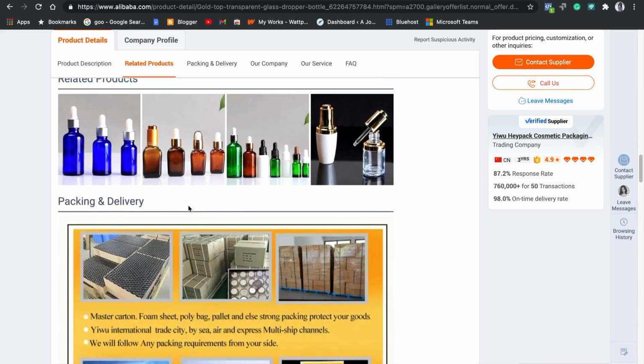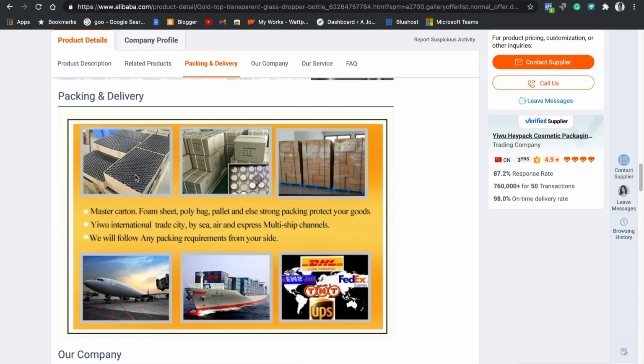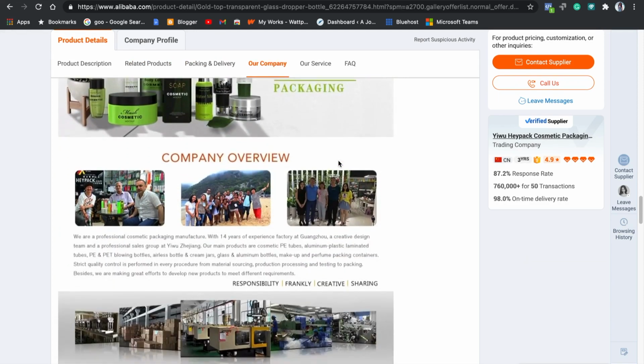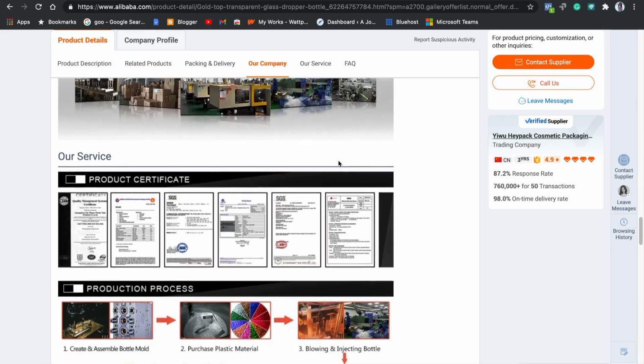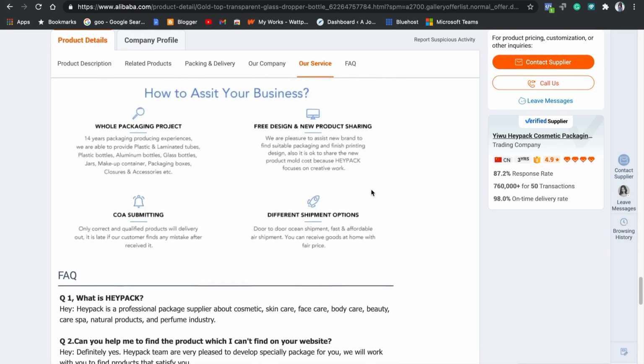Okay, so then they have other related products to the product that you're looking for. If you are looking to purchase something else from them, they're giving you options. This is probably like their mini product catalog. And you could also ask for a product catalog if you want. Packing and delivery. So then this will be how your product will be delivered when you get it. And then this will be other certificates and all that good stuff.